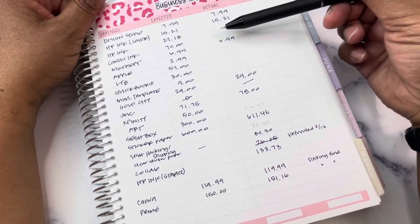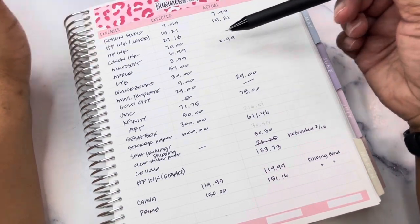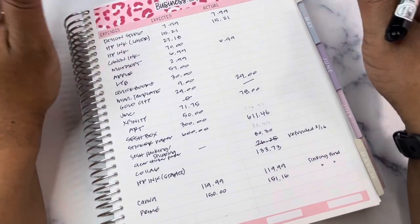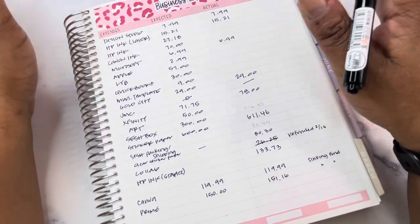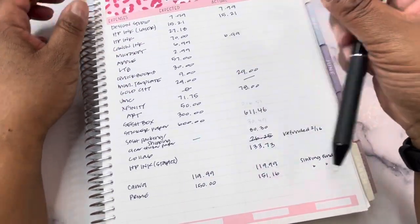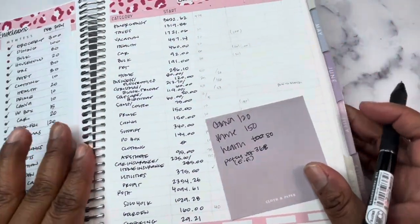I don't think I will need any ink for the Canon, but I will know for sure by the end of the month. It just depends on what printing looks like as I start to print stickers for the planner Sesh Box. And then I have here again Canva and Amazon Prime. So that is the business expenses.